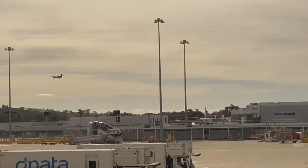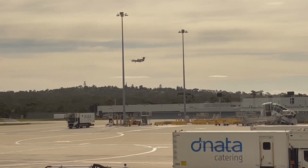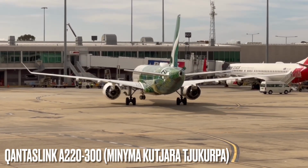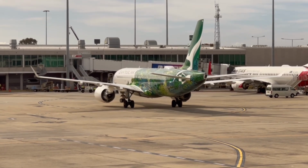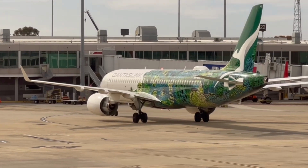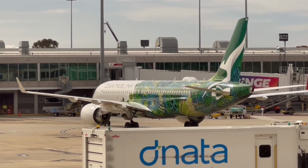While I was here, I was able to see so many cool aircraft, including one of the new QantasLink A220s, and I have to say, in this green livery, it looks amazing. So I hope you enjoyed, and now I will play some footage of my return flight in business class back to Adelaide later after my 2 QantasLink 717 flights, so please enjoy.